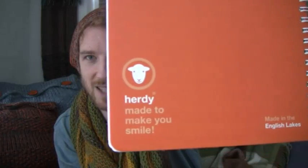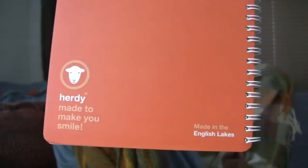And here's what they often have on their branding. So it says Hurdy, made to make you smile, and it tells you made in the English lakes. Yeah, I'm surprised it said in the English lakes, because I don't think they actually make it in the lakes. I think they mean the Lake District. But I guess for international customers they call it the English lakes, so that you know it's made in England. Gorgeous, Hurdy!